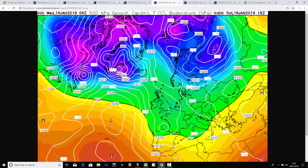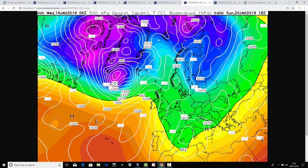In the far south, it could actually be reasonably mild with temperatures up to around 8 or 9 degrees, but from the Midlands northwards, it's going to be another cold day with temperatures only at around 3, 4 or 5 degrees. And if it stays cloudy, it will feel particularly grim, I think, on Saturday.